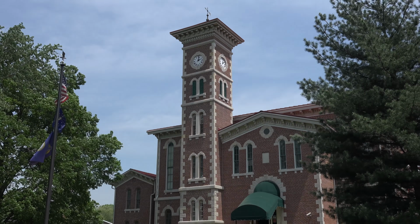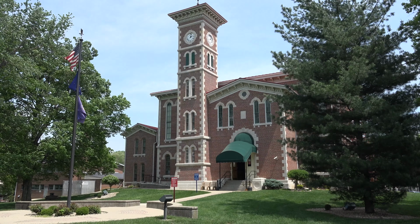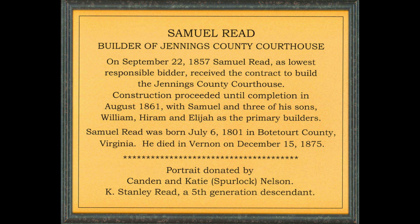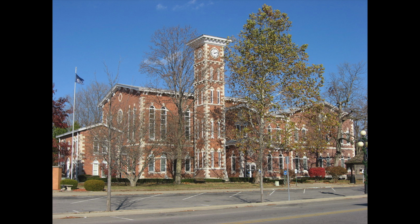The original architect on the building was a man by the name of Isaac Hogston, and the courthouse was built by a contractor by the name of Samuel Reed, whose picture hangs on the first floor of this building. The construction cost for this building back in the 1860s was $26,375. This courthouse is said to be of the Italianate style. It has a twin, actually, in Morgan County, Indiana, that looks much like it.